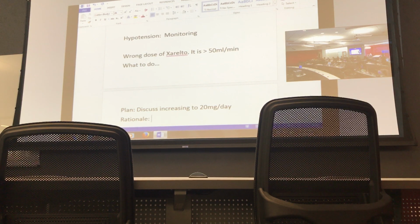So how about group 18 at Augusta? What's your rationale for going up to 20 milligrams a day? That's the recommended dose. If the dose is too low, he's at risk for a clot, so like a stroke as a result of his AFib. Yeah, exactly. And how do you gauge risk of stroke in somebody with AFib? The CHADS fast score. Right. Did you happen to calculate one? We got 2.